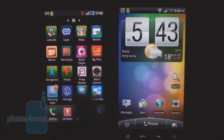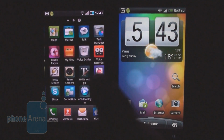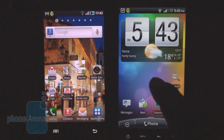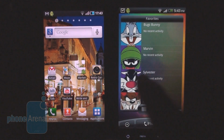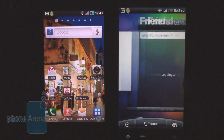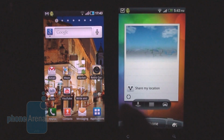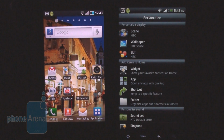That's the menu with shortcuts towards your applications present on the device, whereas here it's a much more integrated experience with these big widgets with a lot of information on them and the ability to personalize and customize the interface to your liking. Personalization options are taken to the extreme here with the new HTC Sense.